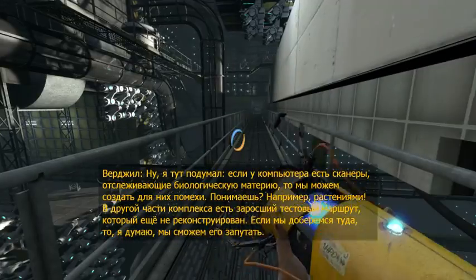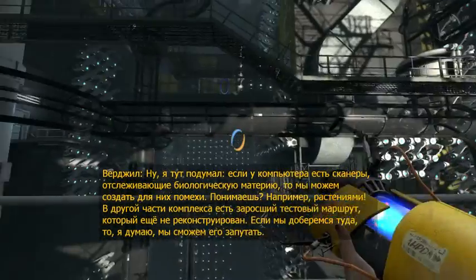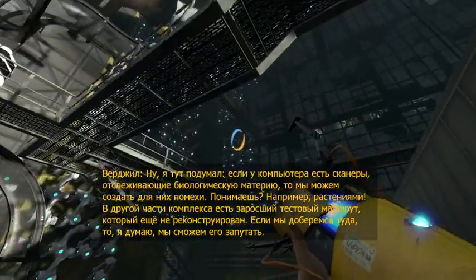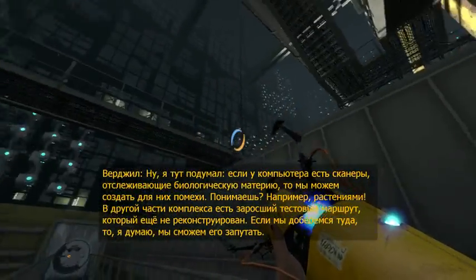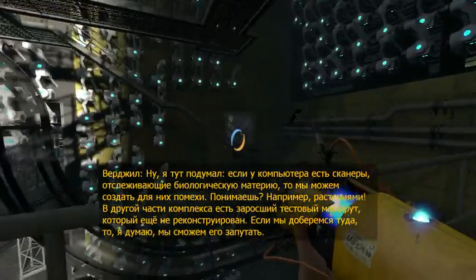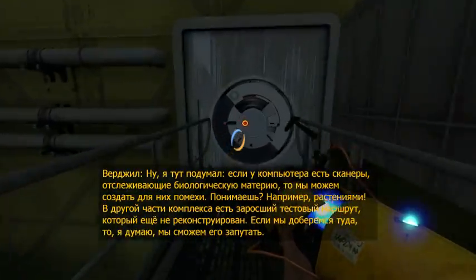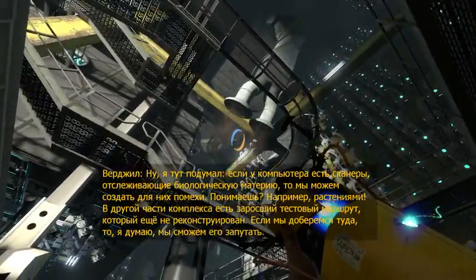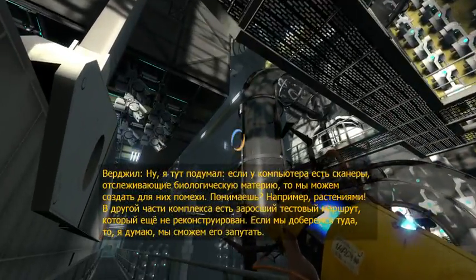Thinking. If this computer has scanners searching for biological substances, maybe there can be some interference? You know, with things like plants? There's an overgrown testing track across the facility that hasn't been converted yet. If we can get there, I think we can confuse it.